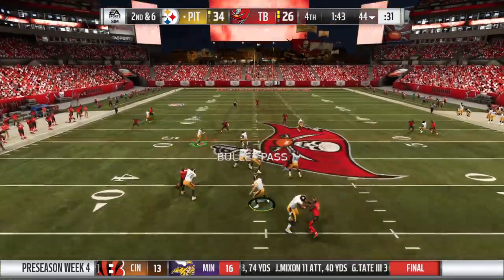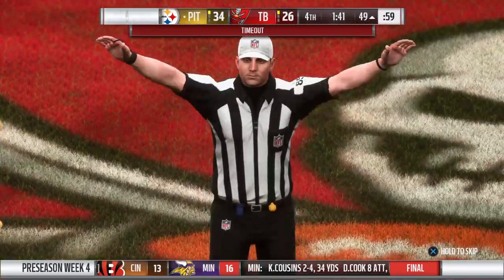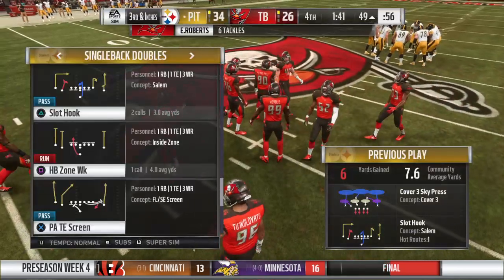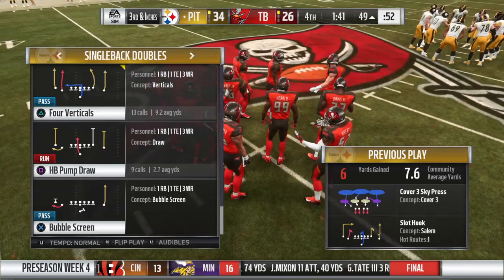That one looks like he'll throw here. And he'll get it into enemy territory just across midfield at the 49. Timeout defense. And the Buccaneers go ahead and take another timeout as they'll talk it over here before what will be an important third down.